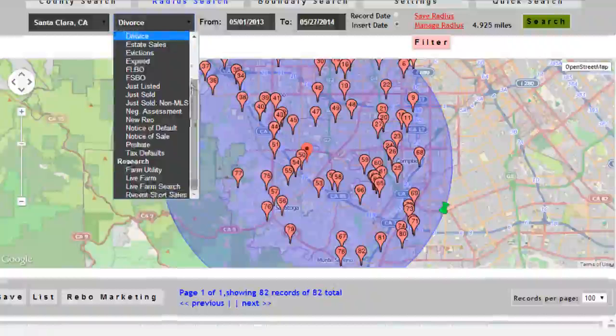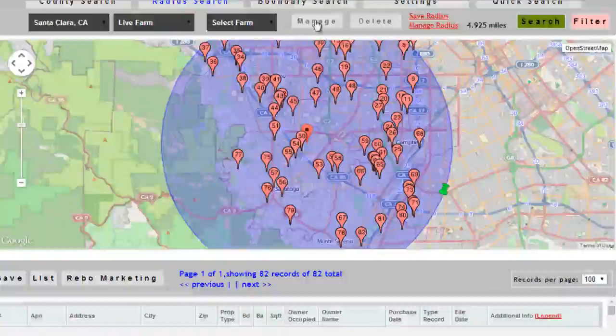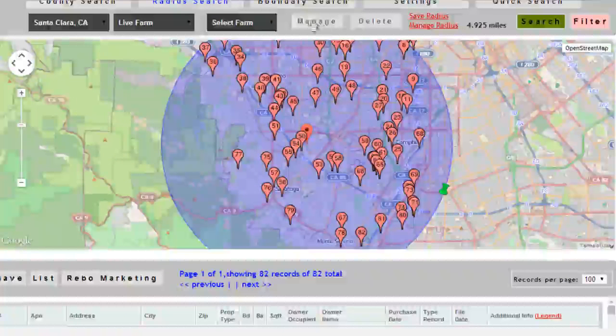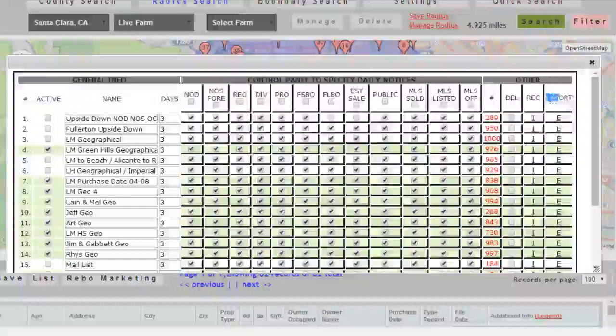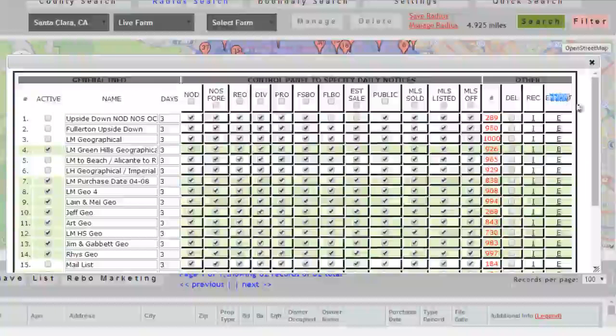Anything that is saved in ReboGateway is located within Live Farms. Within Live Farms, once that's selected, there is a Manage button, and this is where we're going to manage the records and push the records into Corefact. By selecting that Manage button, you can see on the right-hand side there is an export function there, top right-hand side, export.